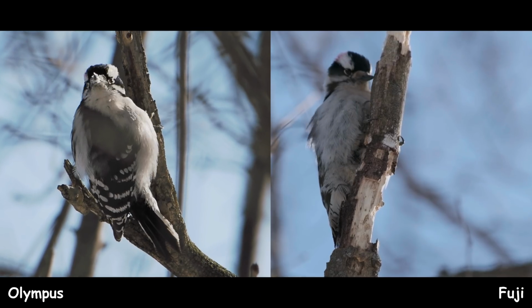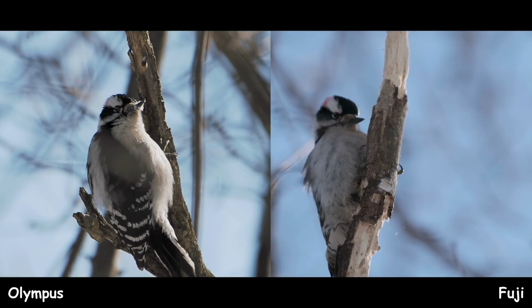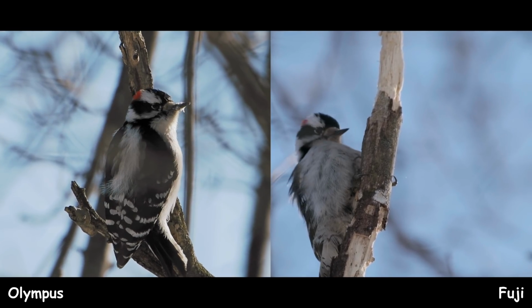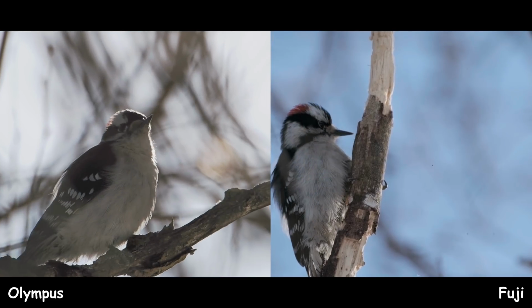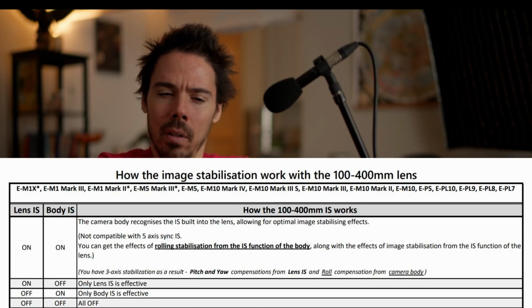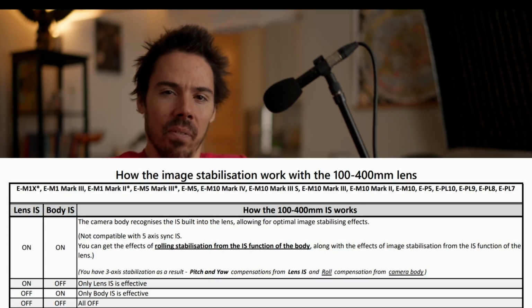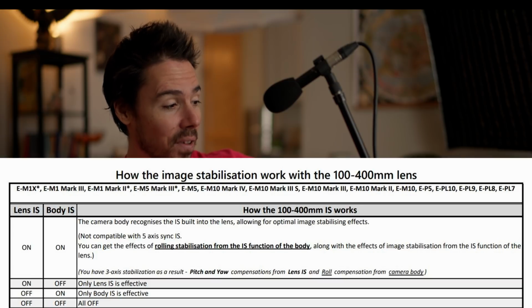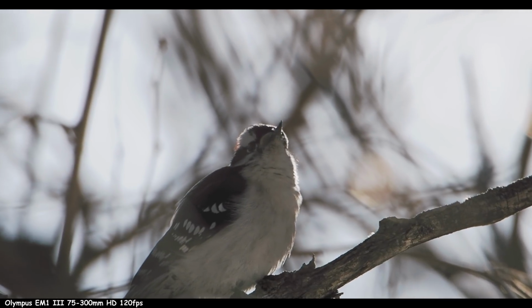But every day I look, I think, Olympus, 100 to 400, imagine that 800 mil reach, and in slow-mo it's like over 1,000 mils. Oh, but will the IBIS... I contacted Olympus to ask them, I know it's not sync stabilization, but do they at least work together? It was very confusing. She was like, yeah, you'll get 3-axis stabilization. Two in the lens, 1 in the body. I'm like, as opposed to the 5-axis in only the body? She said it would be better than the 75 to 300 handheld video. So take that to the bank.